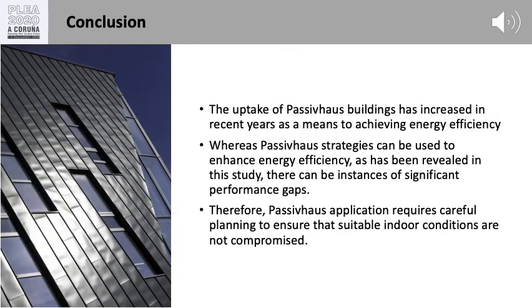Passive house strategies can be used to enhance energy efficiency. However, if not carefully planned, they could lead to significant performance gaps and indoor conditions that are not suitable. As has been revealed in the study, more could have been done at the design stage to enhance visual and thermal comfort.